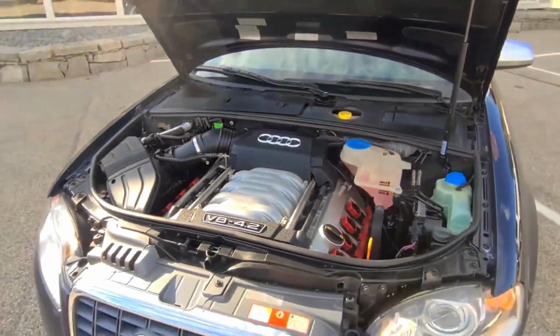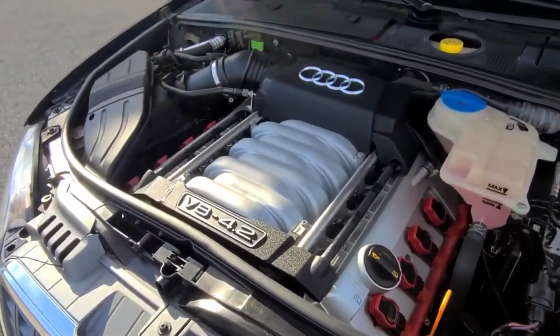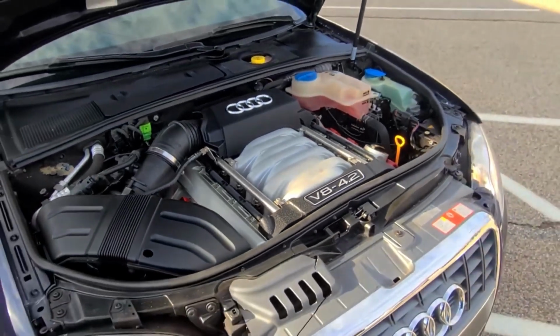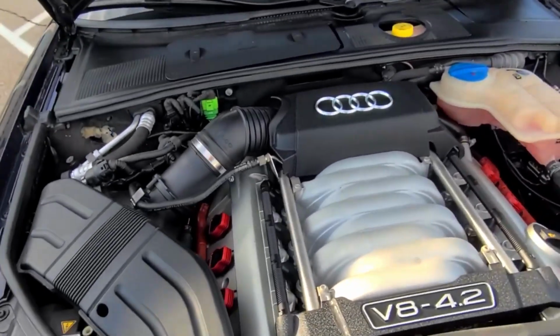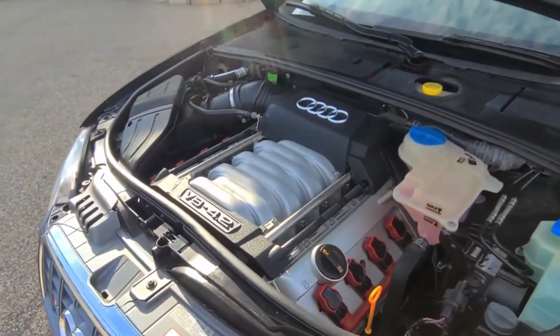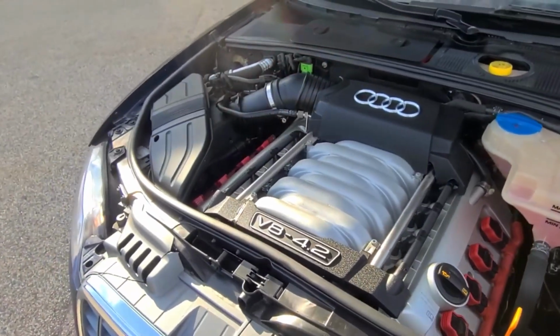So as you can see, we've got the hood open, taking a look at the absolutely stunning 4.2 liter V8 powering the S4. I always found it interesting how they really were able to wedge this very powerful and large V8 into an engine bay where you'd normally expect to see something like a 2 liter turbocharged 4-cylinder. So this is a welcome addition to the A4 platform engine bay.